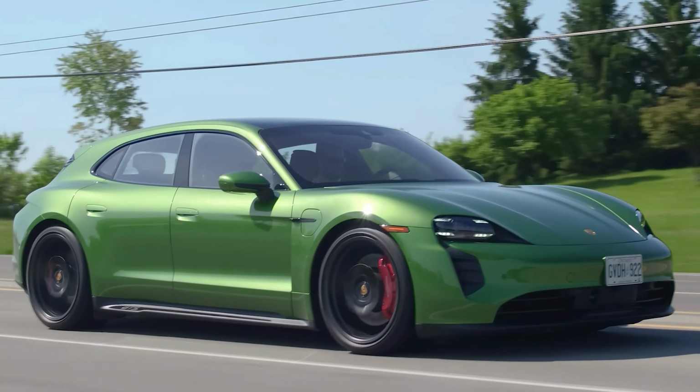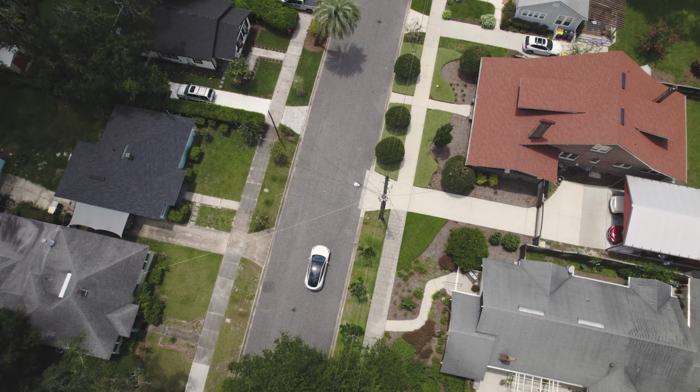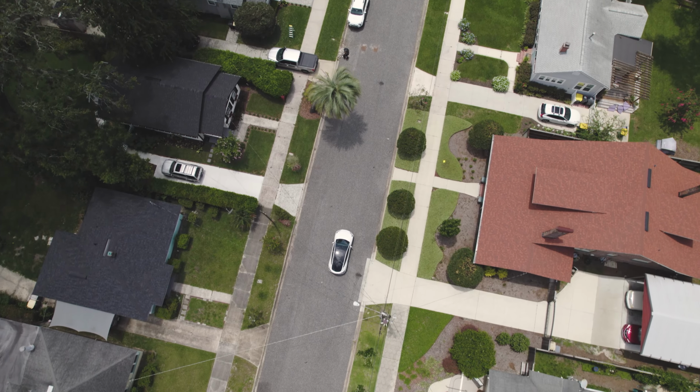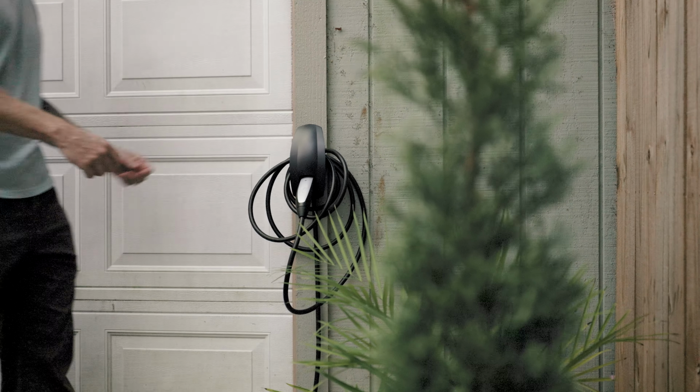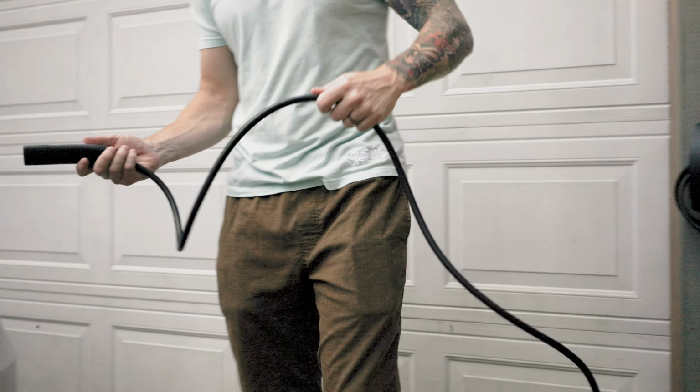Now, with an unlimited budget, I probably would have went for the Porsche Taycan Turbo S Cross Turismo. However, I really couldn't justify or afford buying a $200,000 electric car, especially if I'm just using it as a daily driver. Overall, I'm pumped. I have been driving this thing for the past couple weeks and it has been great, especially since I got the 240 outlet installed in the garage. I mean, this thing charges in just a couple hours.